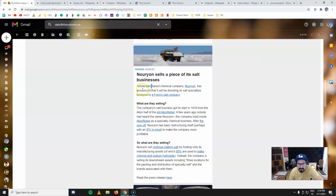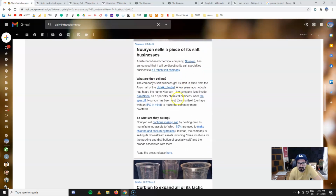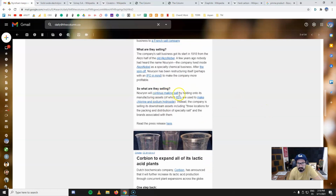The Amsterdam-based company has announced that it will be divesting its salt specialties. What are they selling? Company, okay, to AkzoNobel. It's pretty interesting to see that AkzoNobel is actually interested in the salt business after the spin-off. Nouryon has been, okay. So what are they selling? Will continue making salt, which is of course the main core business apparently.